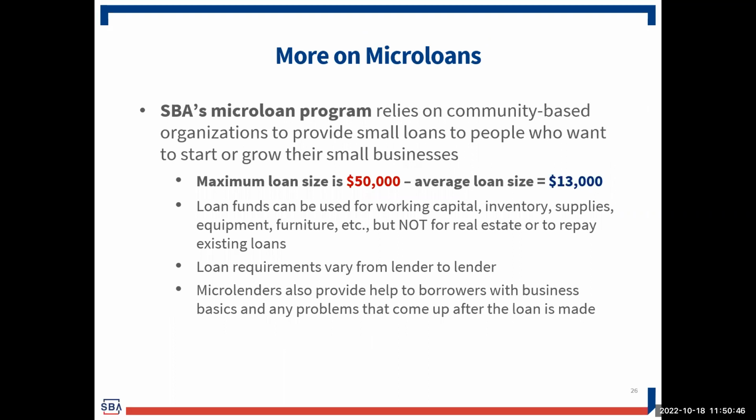SBA's microloan program relies on community-based organizations to provide small loans to people who want to start or grow their small business. Again, the maximum loan is $50,000. The average loan size is $13,000. Loan funds can be used for working capital, inventory, supplies, equipment, furniture, but not for real estate or to repay existing loans. Loan requirements vary from lender to lender.